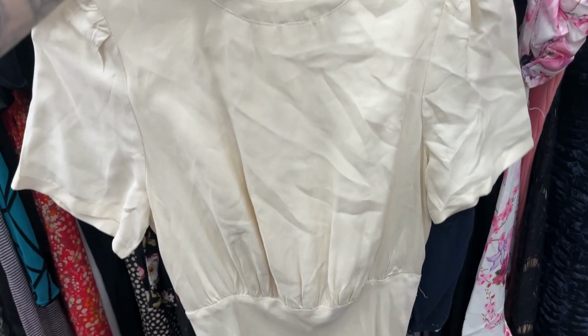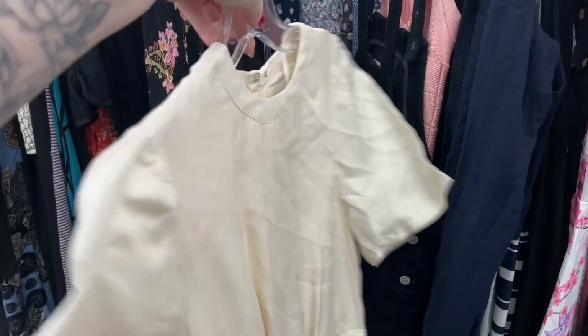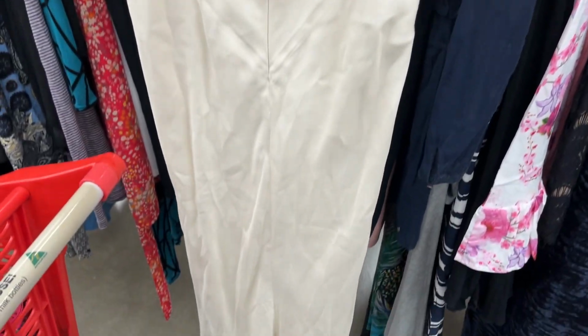I feel like this was someone's wedding or reception dress from the 70s maybe. It was so chic and elegant. It definitely looked vintage, but I don't think that it would fit me at all.